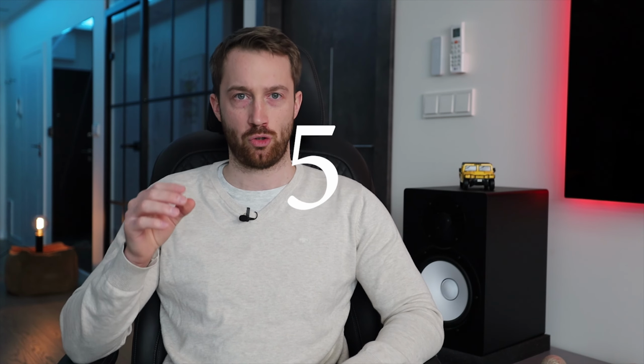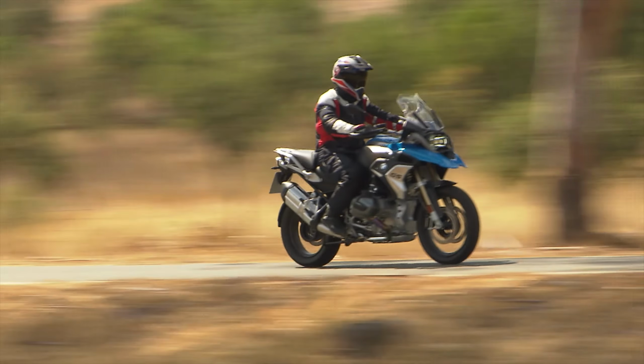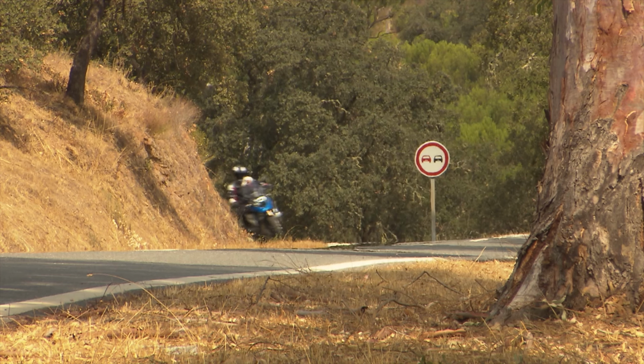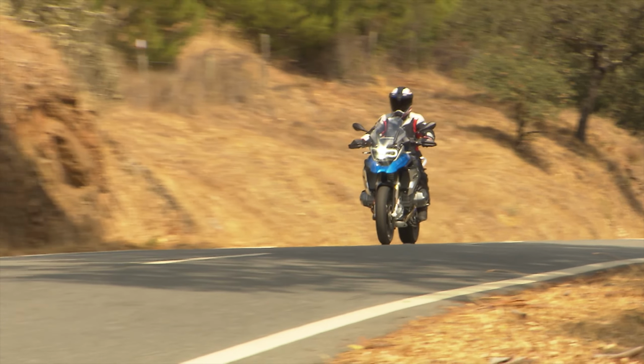Fifth thing you should know about is the weight. The new R1250GS is heavier now, and that's usually not good news. And it's not good here too. The thing is that it's now 5 kilograms heavier, which generally shouldn't make any noticeable difference, since we're talking about over 240 kilograms and specifically 249 kilograms of the new GS. So I don't think you should bother yourselves with that.